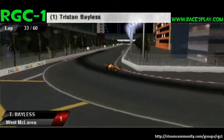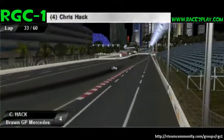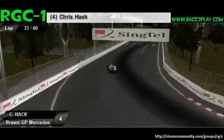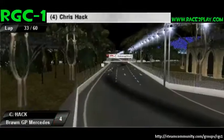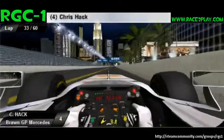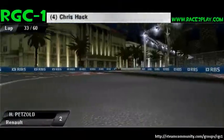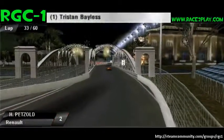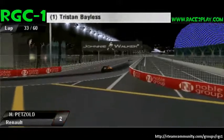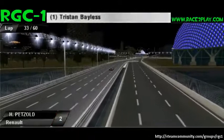Lapped car slow to the inside, that looks to be Chris Hack. Just goes one lap down again. Yeah, Chris is a very observant driver and very alert. He got well out of the way there, which is not quite easy to do on a track like this. But he's very alert and very conscious of his surroundings while racing. Always comfortable to share the track with guys like that. Indeed.